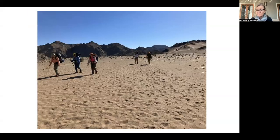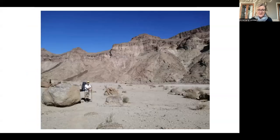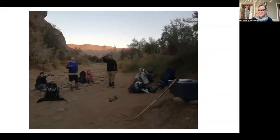The other third of the route is really on thick sand, so it's a little bit of slogging through all of the sand. But this is really what it looks like. Very barren, very remote, quite dry, vast open spaces, quite phenomenal.